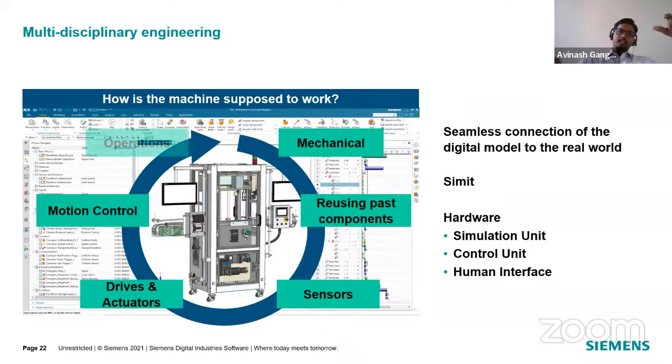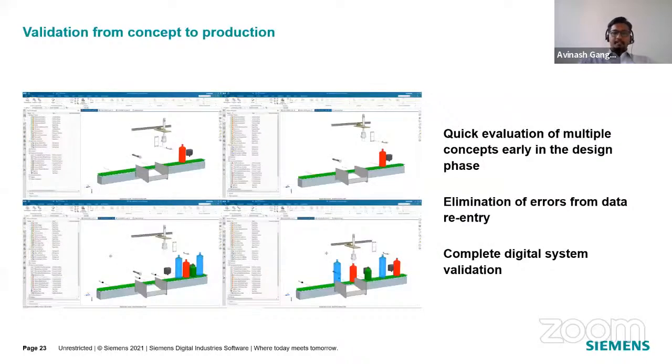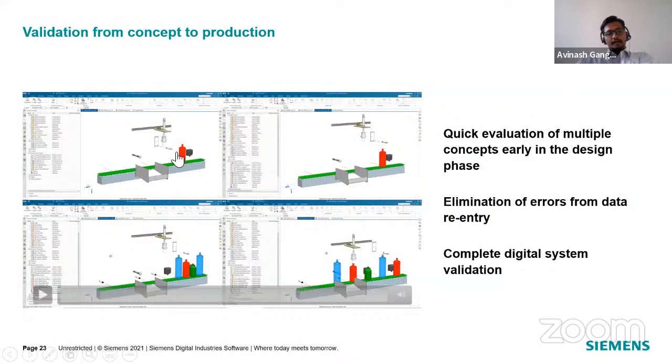But if you look at the overall machine, it includes a lot of other components, right? Be it mechanical, reusing a lot of other components that you had used in the past, because 70 to 80% of them can be reused. And only 20% is where you add new components or make minor tweaks to the data and all that. You also have sensors and the rest of these things. So let's look at a quick example here. Let me turn it on.